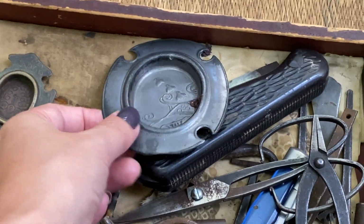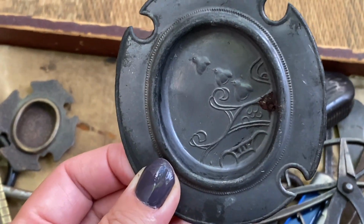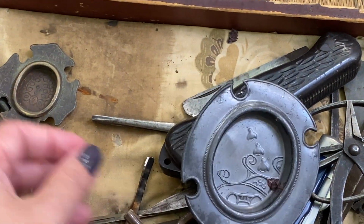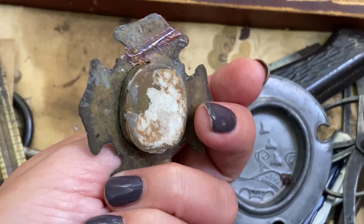Oh, look at that. I go straight for it and I miss it. Anyway, this is a door handle or a door pull for fusuma, the traditional sliding doors. Here's a smaller one. Looks pretty old.